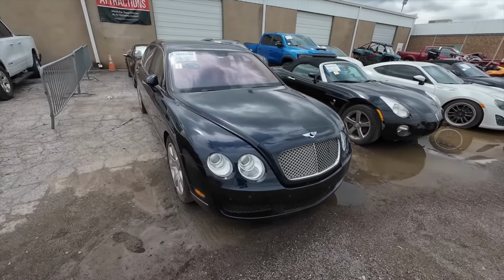Now, this has 37,000 miles on the odometer, so significantly less miles, but I think this is something we could pick up for a steal of a deal because this is going to be a salvage title. And if you're wondering why, well, I'm going to walk you around the car and I'm going to let you try to figure it out for yourself before I, well, spill the tea.